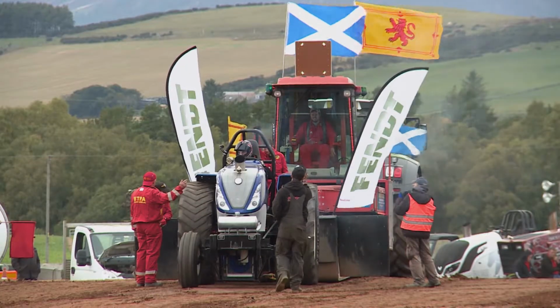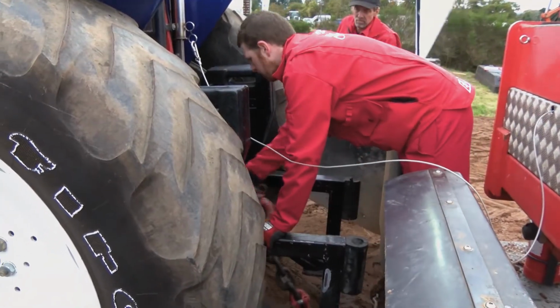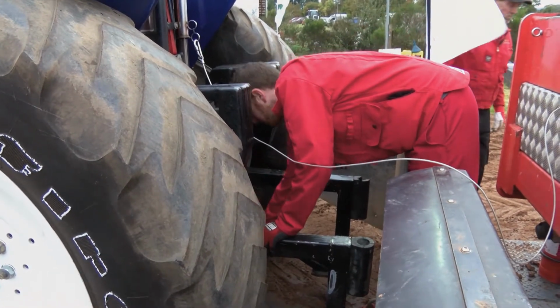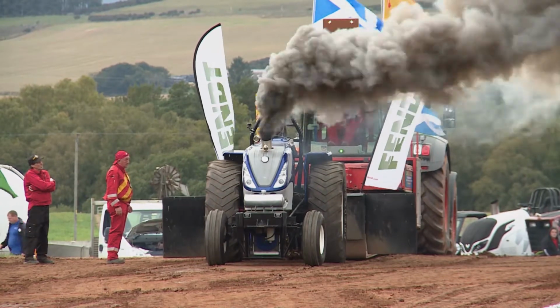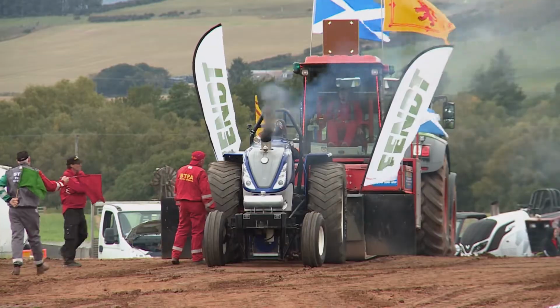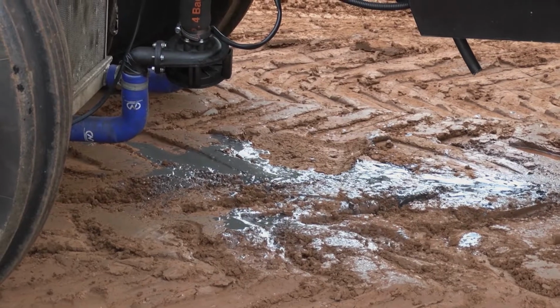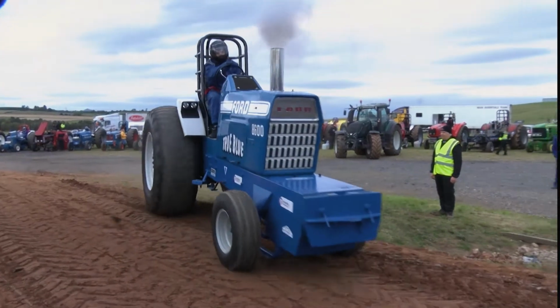First out, it's Dark Addiction, driven by Chris Brown. And it looks like he's loaded for bear. But oh no! Big problems for him there. Oh, and that's a huge amount of oil on the ground, never good to see.